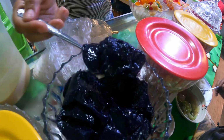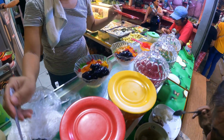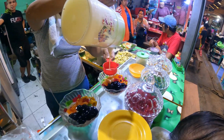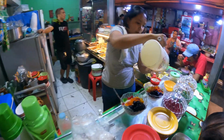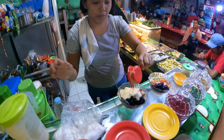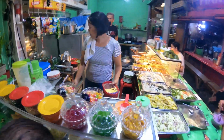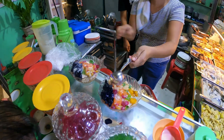Next is ube. Ube is my favorite. Very hot, so haluhalo is the best thing to have in the morning, especially at my friend's shops there. Ice cream on top. Ice cream.